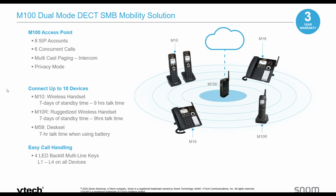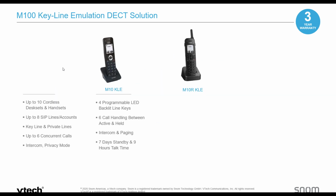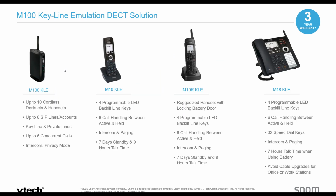And then of course, the big thing with it is the easy call handling, because each one of these devices, the desksets and the handsets, all have 4 fully programmable LED backlit keys that can incorporate the keyline emulation. So if we go to the next slide, we'll kind of pop through so we can see all these.